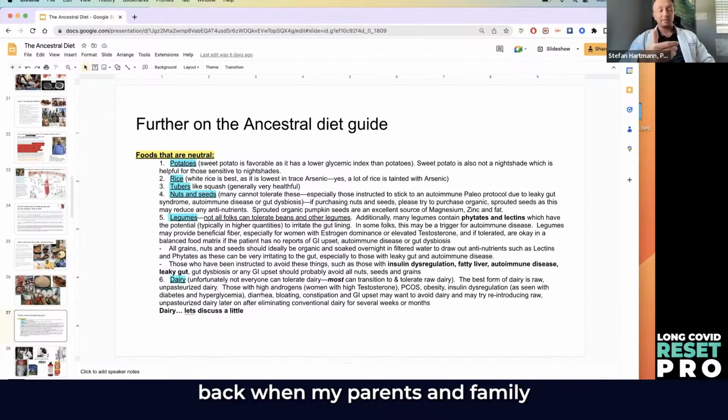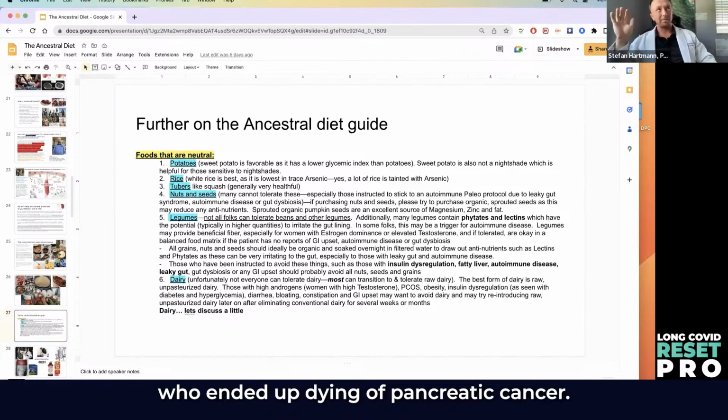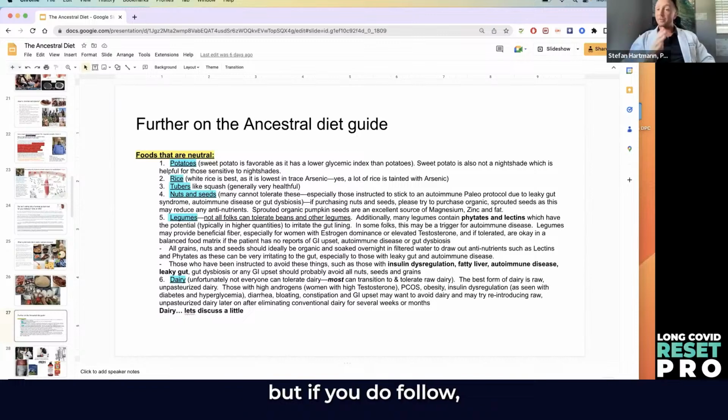Back when my parents and family, we were macrobiotic, which was like a weird diet. It was based on Michio Kushi, this Japanese guy who ended up dying of pancreatic cancer. Not a good diet to follow, but if you do eat these sort of grains, you have to soak them to reduce the phytic acid content and to allow them to be digested a bit better.